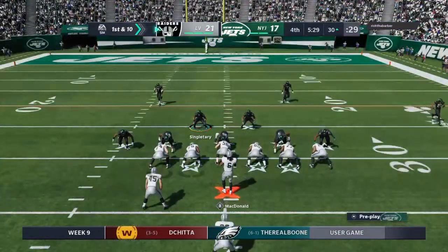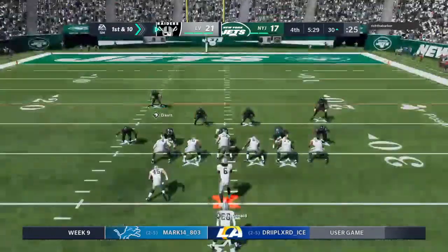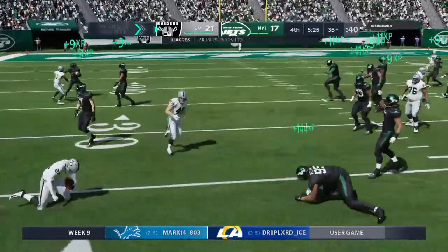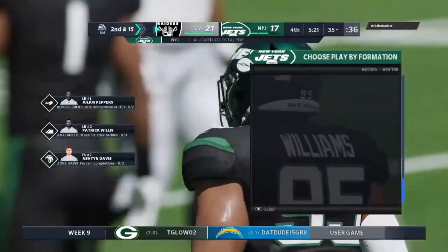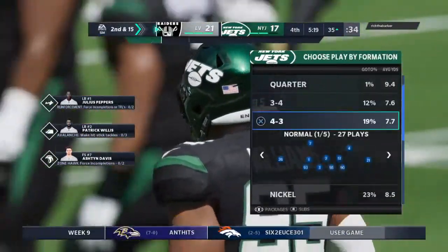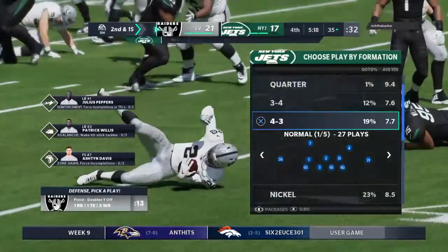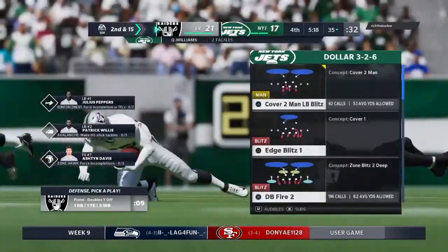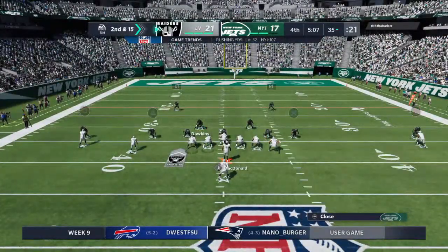So 1st and 10 now from the 30. They run it with Jacobs. And that play is blown up, losing yardage back at the 35. A full 5-yard loss that time. It's going to make 2nd down pretty tough. 35-yard line. Behind the sticks here with a 2nd and 15.